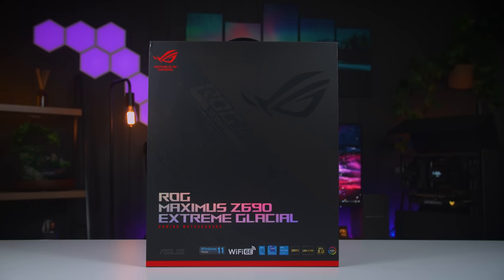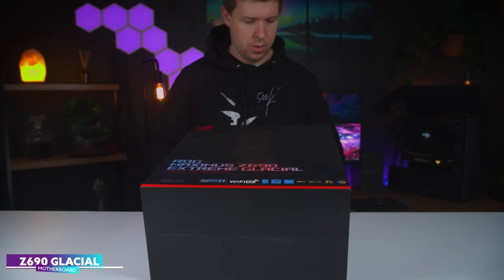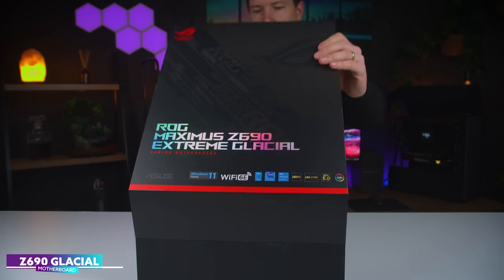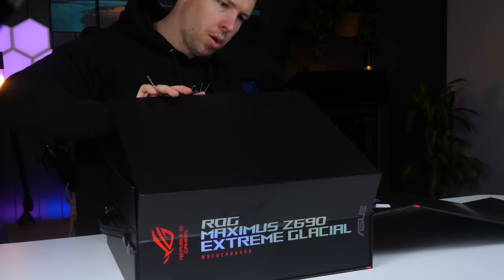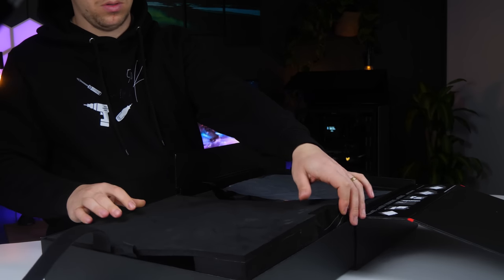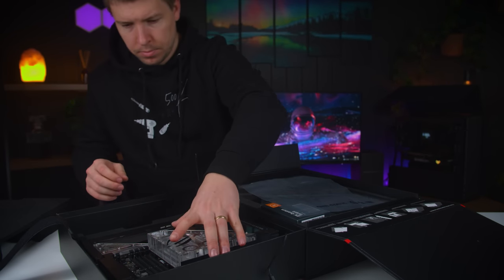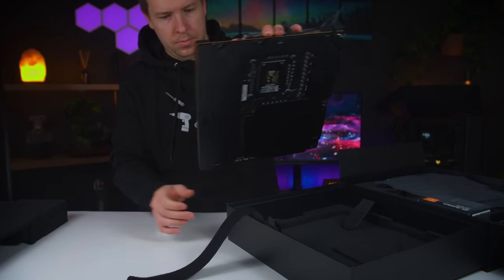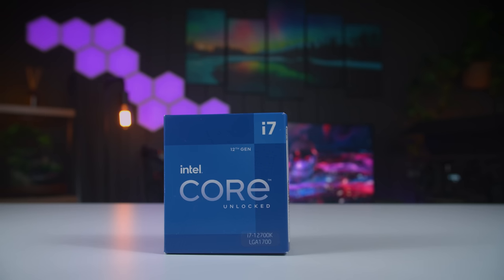Today we'll be starting things off with the Asus Maximus Z690 Extreme Glacial motherboard. This is the most expensive motherboard we've ever built with, and you can see why with all of these included features. This motherboard comes with what Asus calls an ultra block. It cools the chipset, VRMs, and the CPU to get the most out of your hardware. I personally love it for the look and feel. It just screams high-end, and that's what we're hoping to achieve today.